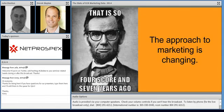And the reason we're really obsessed with marketing data is because we feel like marketing is changing. The approach to marketing is changing.